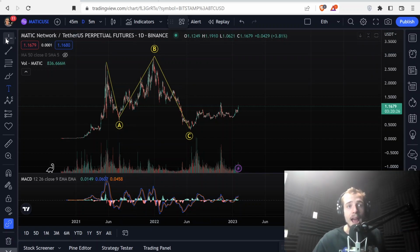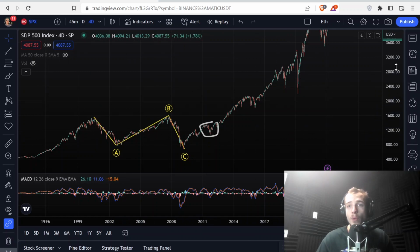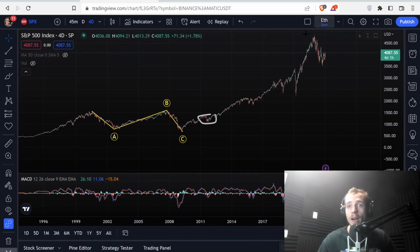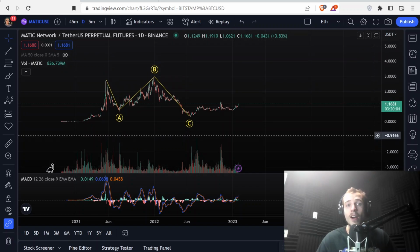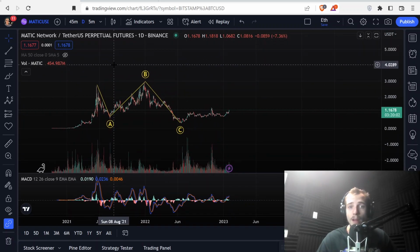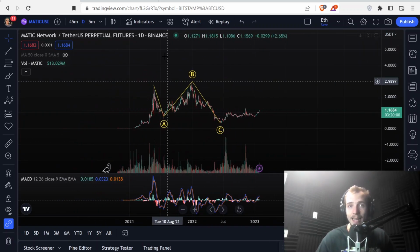So when it comes to Matic, it's only worth a dollar right now. If you look at the S&P 500, we went into a massive bull market that likely isn't even over here with the S&P 500. We're breaking out again right now as we speak with bullish divergence. However, Matic could be going into a bull market just as large as the S&P 500. I'm not saying it's going to be the same length in time.